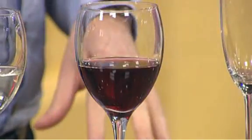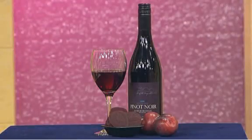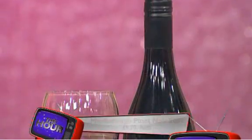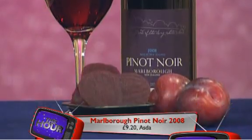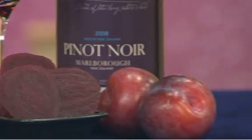Next up, we're going on to a red. Now, this one also comes from Marlborough, the same region. This is the extra special Marlborough Pinot Noir. It's in Asda at £9.20. Quite a lot of money, but it's a pretty smart wine. Have a little sniff of this one. It smells strong, but it's beautiful. It's got all that lovely creamy oak, but it's also got unusual aromas. I get things like beetroot and rhubarb, things that you wouldn't expect in a wine.